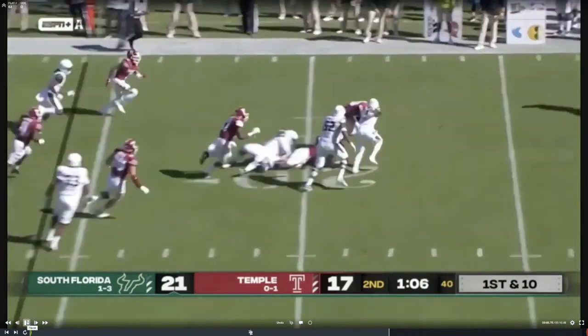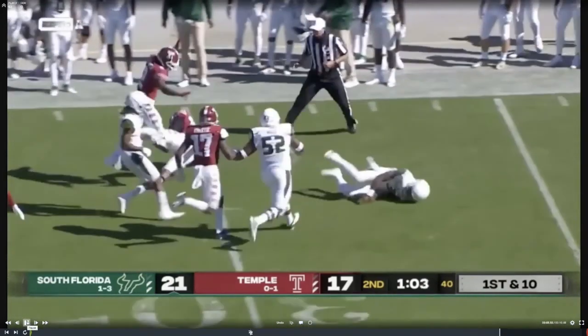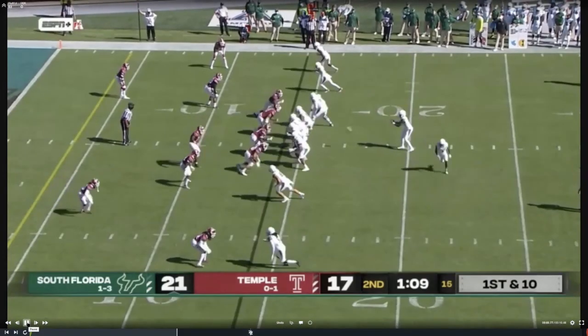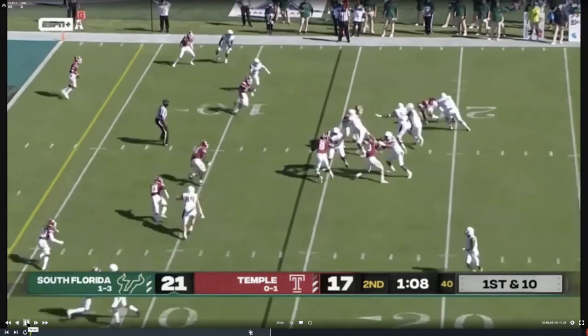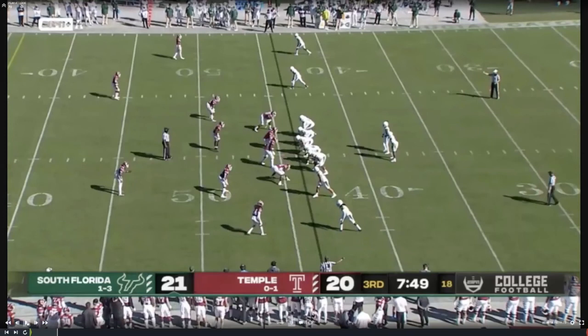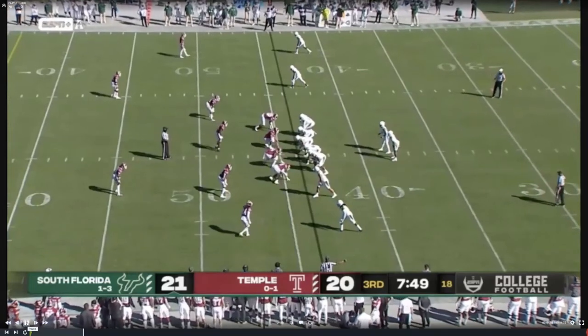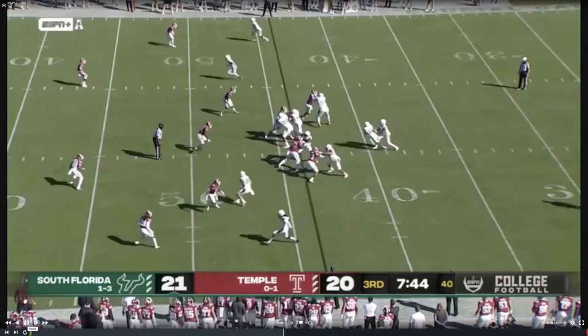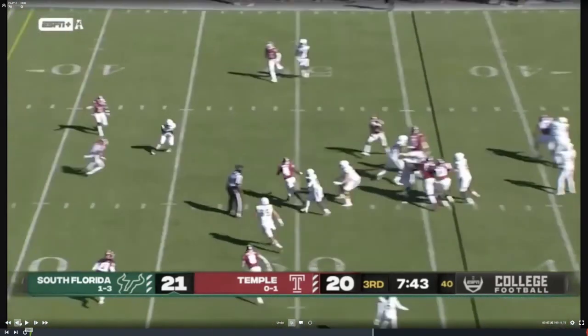And instead of having a touchdown the play before and going up 28-17 going into the half, you fumble and the score stays the same. But it's not like you lost a close game or anything. No, not at all. So that's the kind of stuff that if we can get that fixed, right? If I'm in the room and I'm like, we can get that fixed, I'm in really good shape.